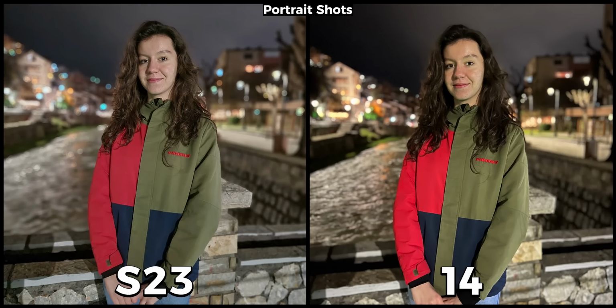When it comes to portraits in low light I think the S23 is just incredible. As you can see, her face and her hair are much better preserved on the Galaxy, and while the iPhone is really good too, it just can't match the S23.